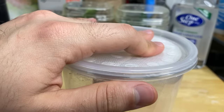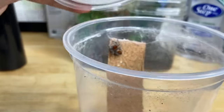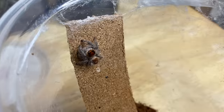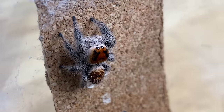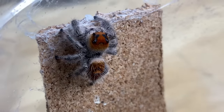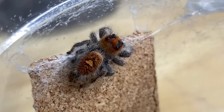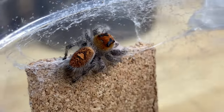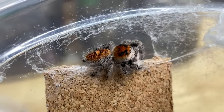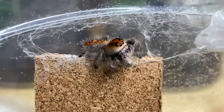Here is the new female I've been so excited to introduce you all to. Look how beautiful she is. Isn't she wonderful? Look at this girl. Hi there. So she just recently molted, and I have no doubt in my mind that she is going to want to eat. She's already very perceptive. You can see how many eyes she has there, and she's carefully waiting and watching.